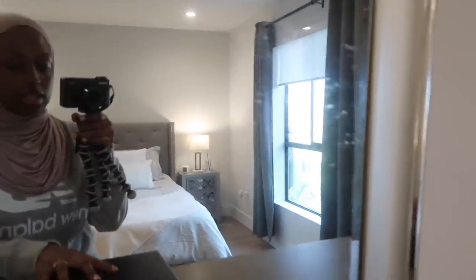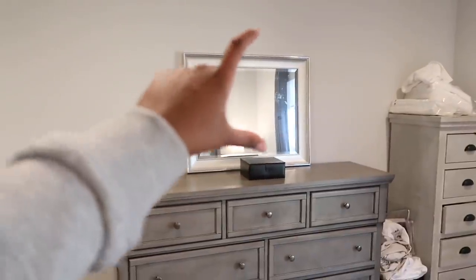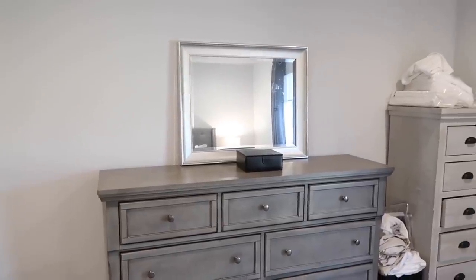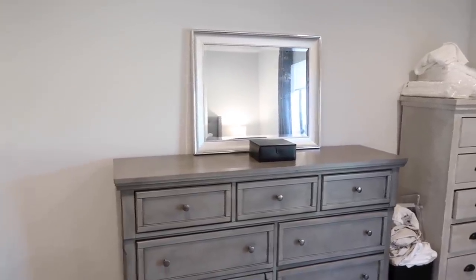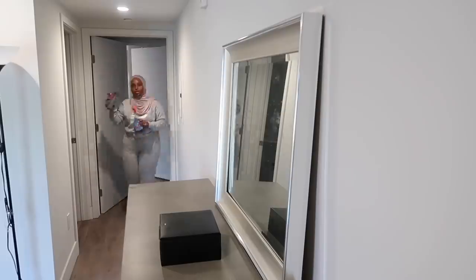So I'm just gonna clean that, and then let me know if you guys think that I should actually hang it on the wall so it's a little bit higher and then I can put more stuff down here. I think it would look nice if I did that, but also why ruin the wall if I don't need to? But for now I'm just gonna clean it.